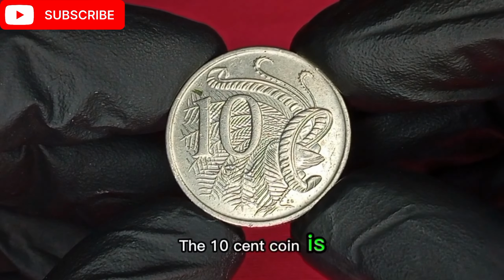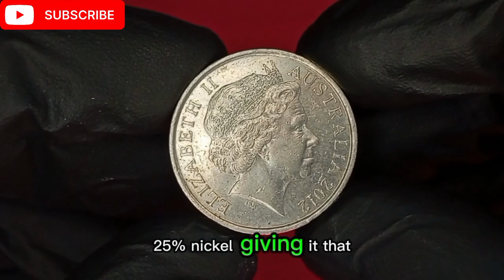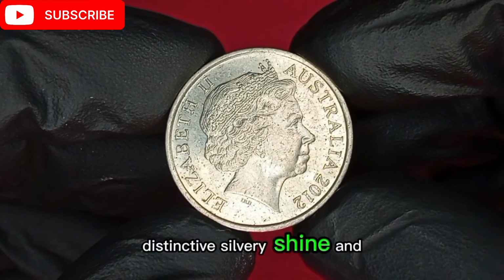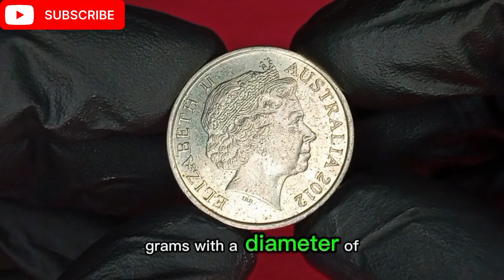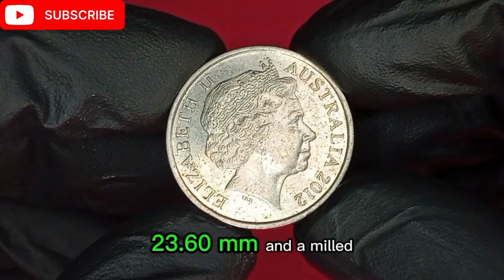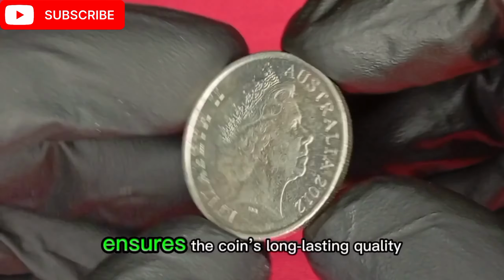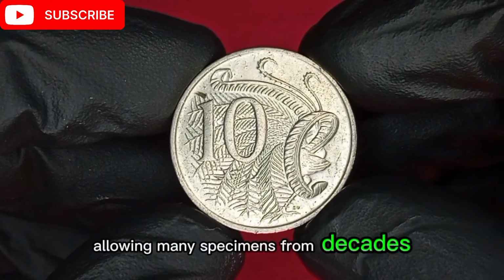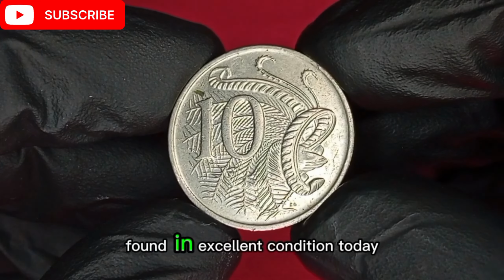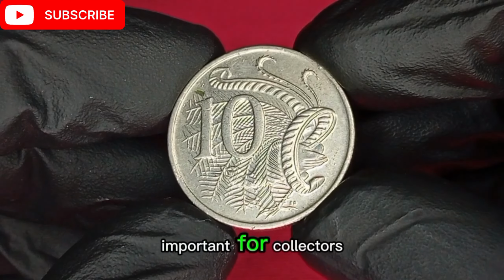The 10-cent coin is made of 75% copper and 25% nickel, giving it that distinctive silvery shine and durability. It weighs 5.65 grams with a diameter of 23.60 millimeters and a milled edge. The metal composition ensures the coin's long-lasting quality, allowing many specimens from decades past to still be found in excellent condition today, a trait that makes grading very important for collectors.